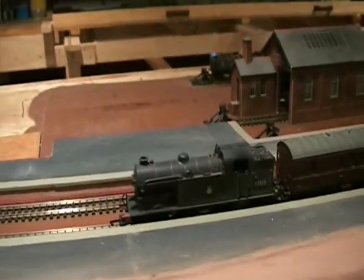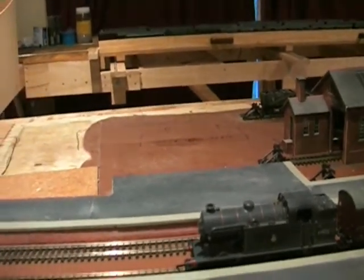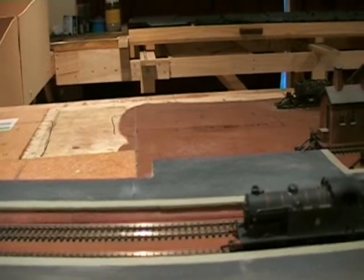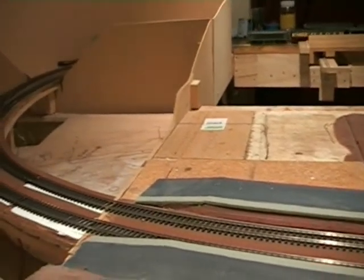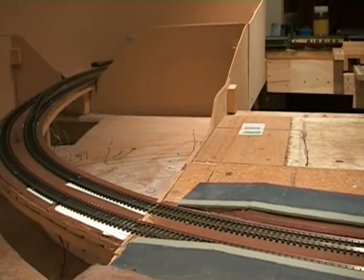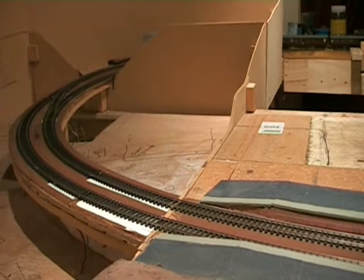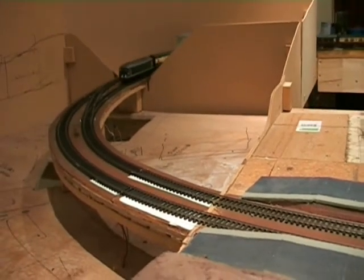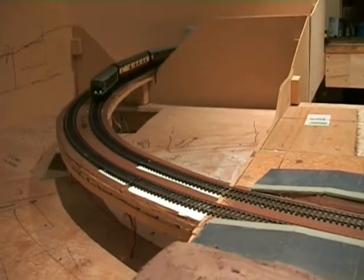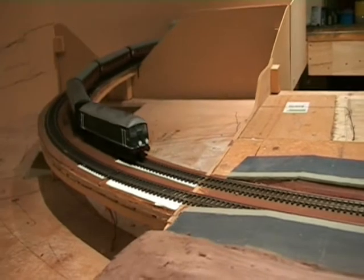Whilst waiting at the station, Class 24 Derby Sulzer comes through with some empty coaching stock from Bounds Green. God knows where it's going, I haven't decided yet. Do I have to? It's my train set and I'll play if I want to.